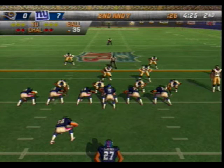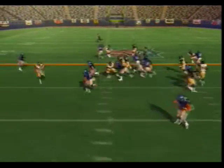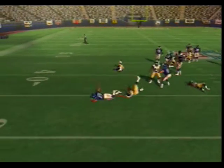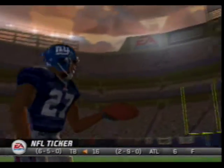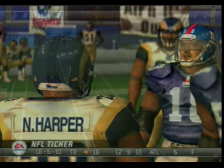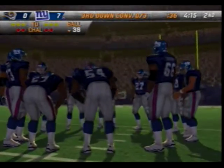The Rams come out in a 4-3. Looking to run it here. Colvin is there on the stop at the 38. Right now, they need to keep going at the defense with a run. Sooner or later, they'll be able to break one for a big gain.